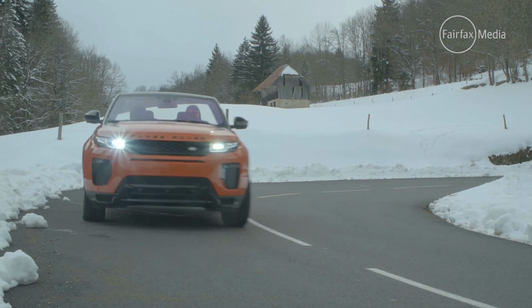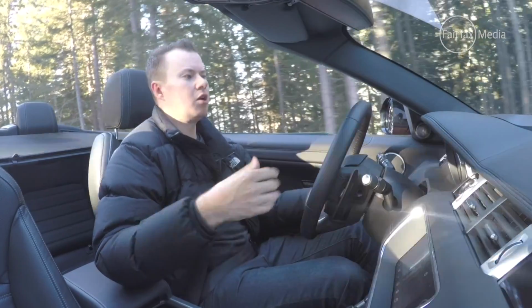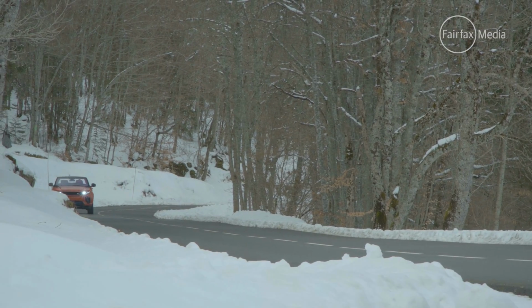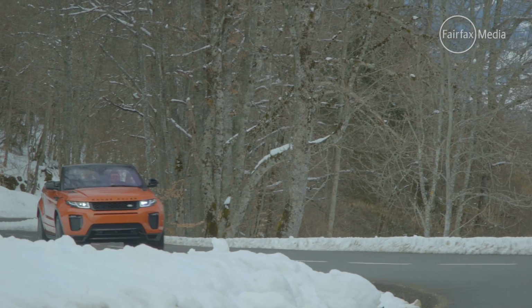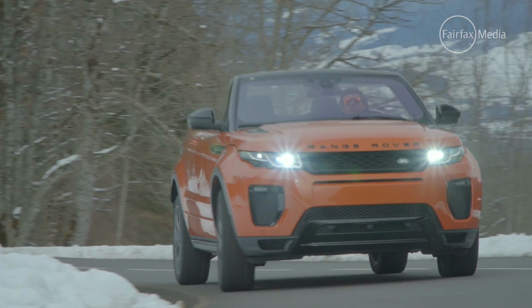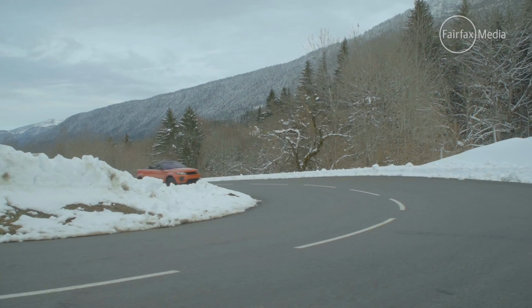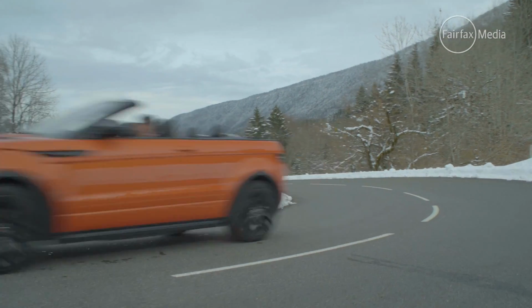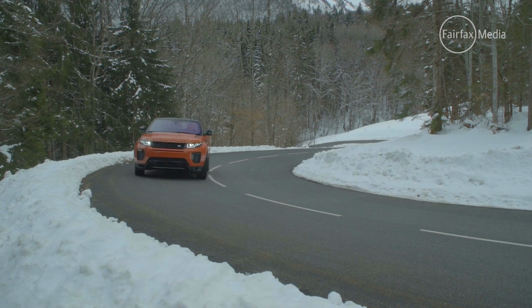Of course, adding weight doesn't improve the performance, and this diesel version I've been driving today takes just over 10 seconds to do the 0 to 100. But it actually performs pretty admirably given its role as a convertible. The performance is never underwhelming. It's got pretty good pull-in power from down low in the rev range, so when you're looking for a bit of acceleration punch, it's there, ready to call on.